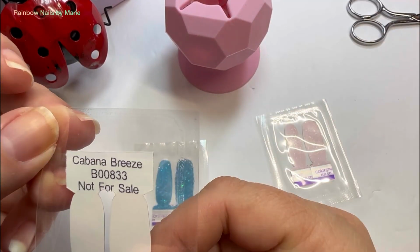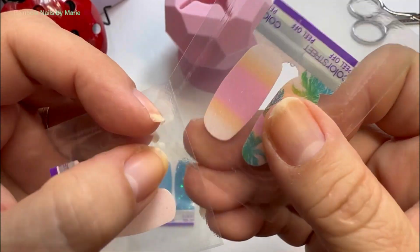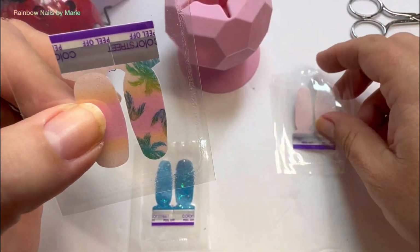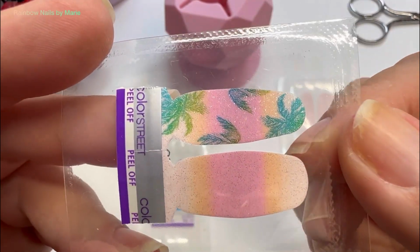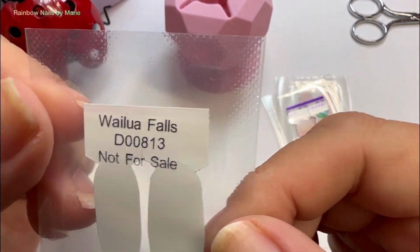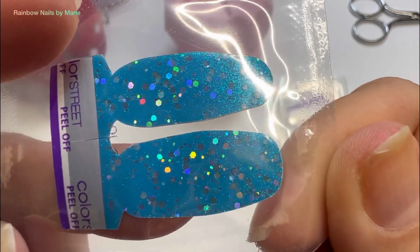Next we have Cabana Breeze, which is a design. Look at the palm trees right there. And it looks like it's very close on the tips. It's very close to this. There's just a slight difference, so they probably could pair well together. But this one sold out. They will restock it because it's the summer collection, so all of those that sell out will restock for sure. And then Waialua Falls we've got. It's a beautiful blue glitter. It's gorgeous. Like water, like a waterfall.